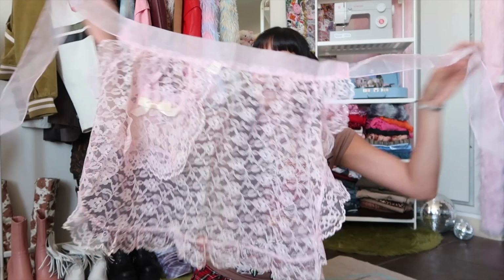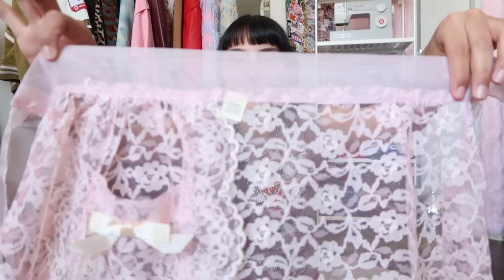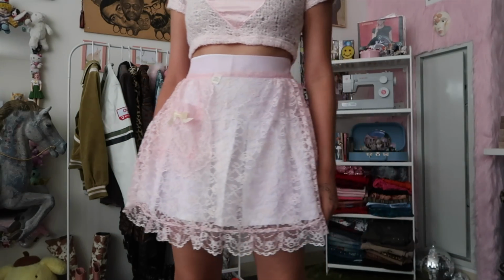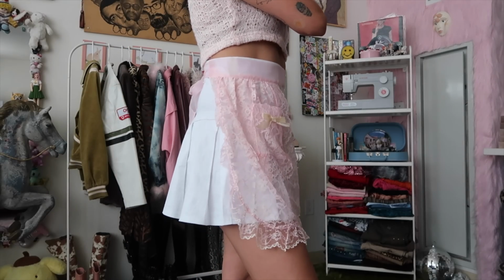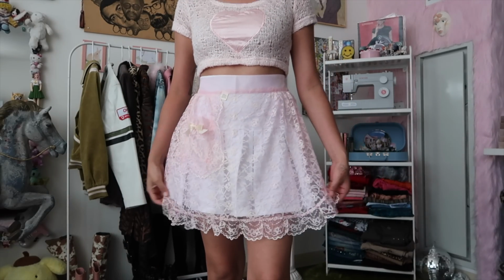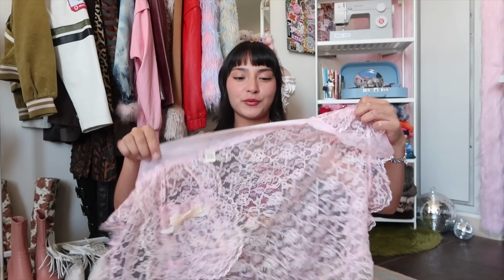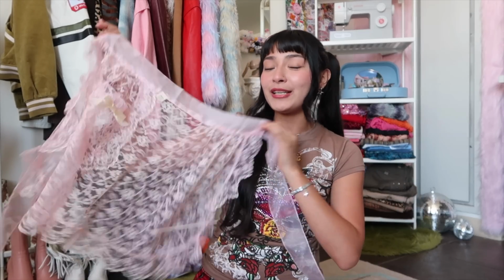So one of the items that I picked up is this apron. It's vintage and it's so weird because the tag is actually attached right on the front, but it's pink, it's lace, has a cute little pocket with a bow detail, and it just has back tie closure so you can wear it over skirts or dresses. I also saw something similar on Best Dressed Instagram, and after I saw this photo, I was just like, oh, hell yeah, I absolutely have to recreate it. And the best part, I only got it for 10 bucks.